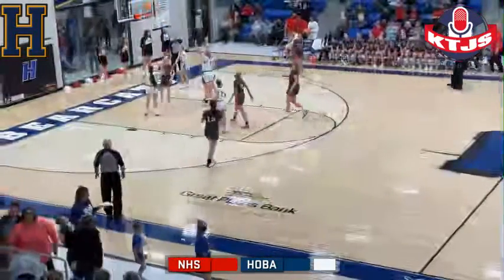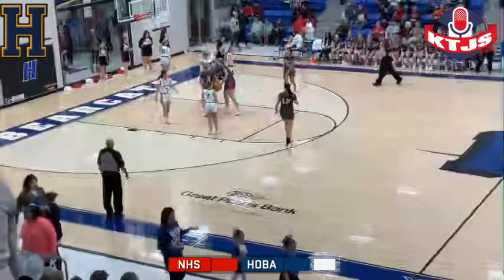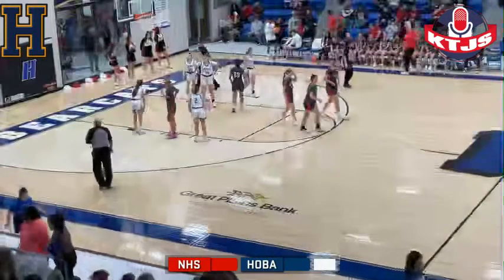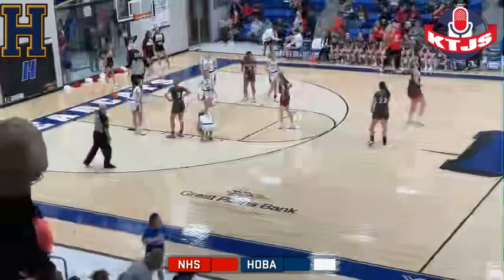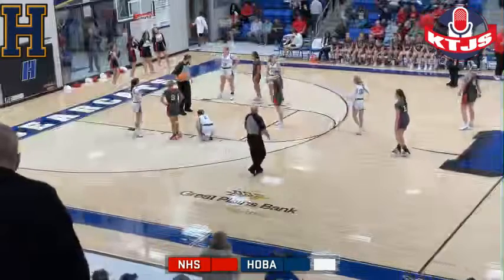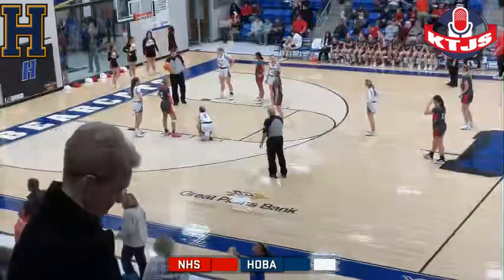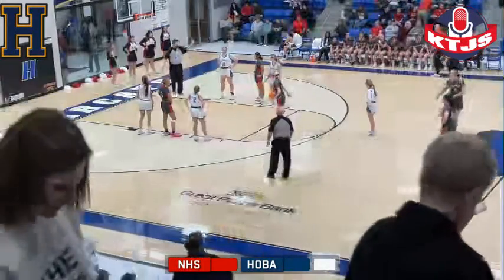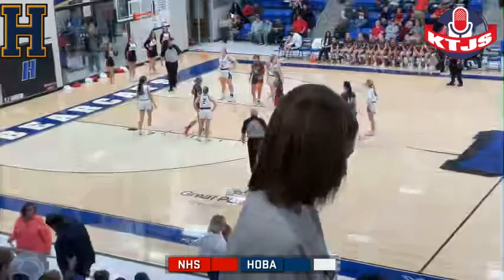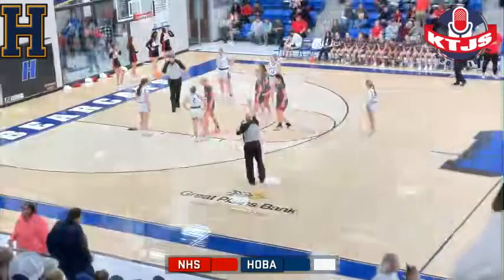I believe it. Back the other way, Harrison to drive. No good. Foul going to be called. She'll be at the line. I believe they call that one on Sage? Yeah. Okay, that's going to be her second personal. Team foul number one here in the third. So yeah, not surprising. Whenever she gets locked in, she's locked in.